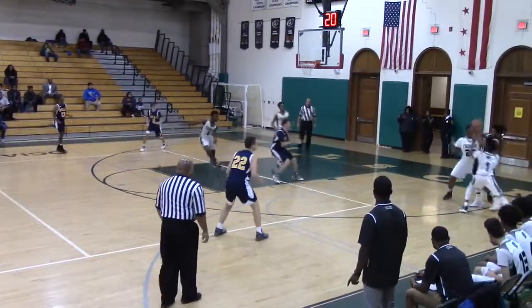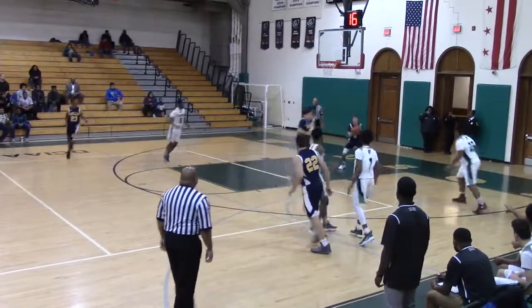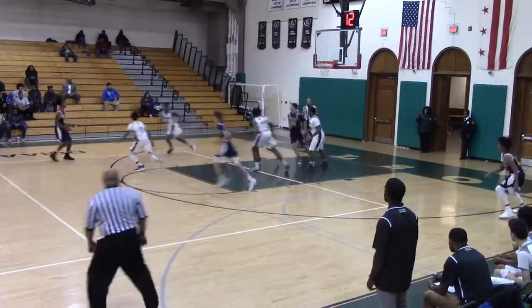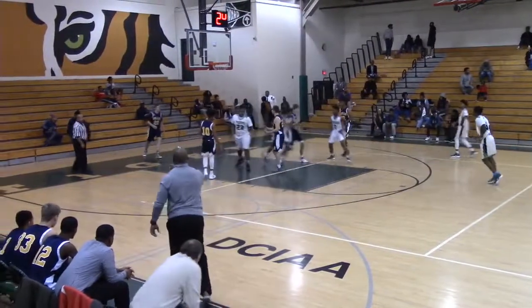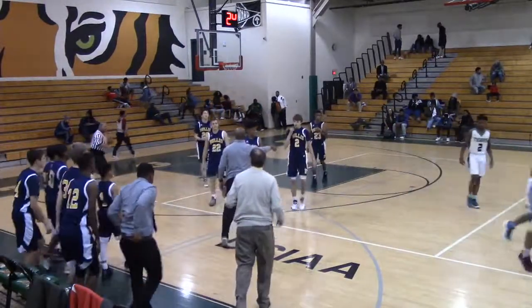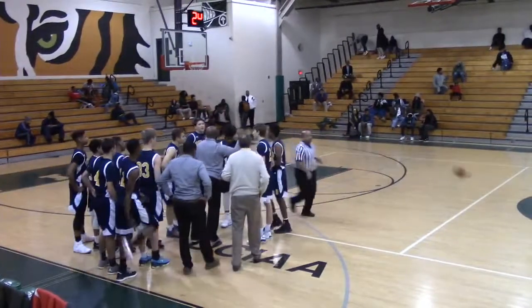Cross court pass. All right, underneath. Coach calls a quick timeout before too much damage is done.